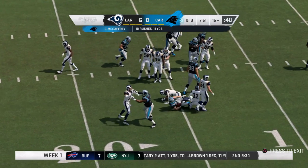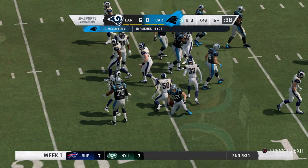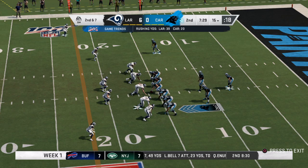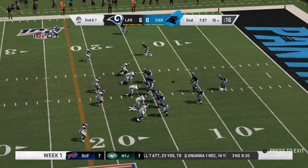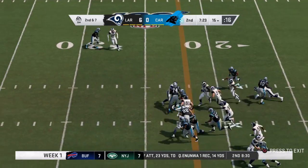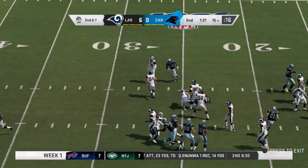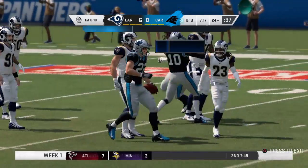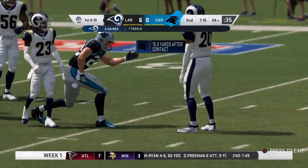Well, they're going to get about 3 here out of this first down run, and that'll bring up 2nd and 7. The former Charger All-Pro Eric Weddle on the stop. Out of the pistol, McCaffrey. And he'll go down just shy of the 25 at the 24-yard line. 9 yards to pick up there, and it's a first down.